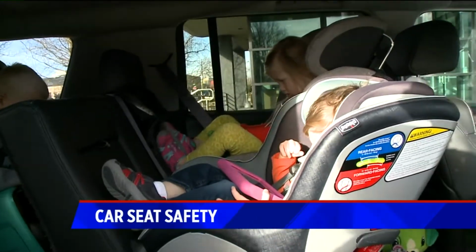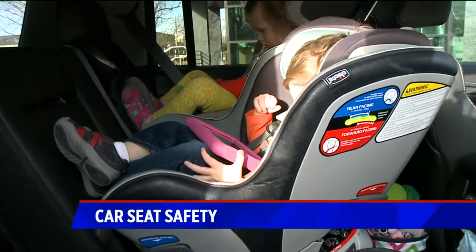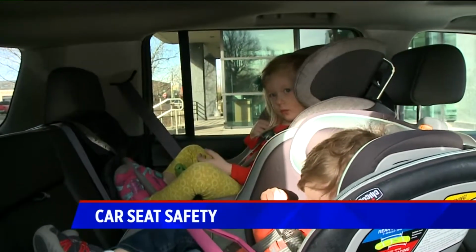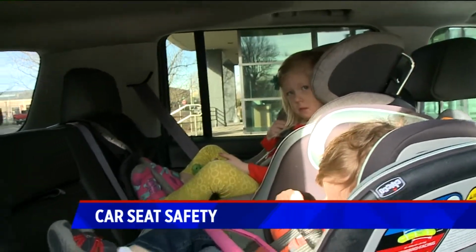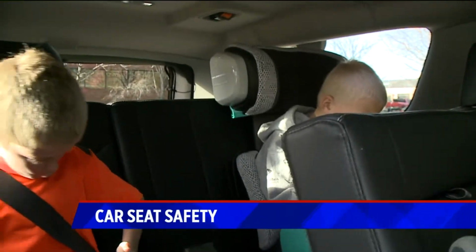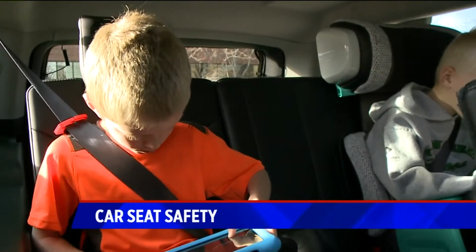So what we have in here, you can see my youngest is 22 months, and he's still in a rear-facing convertible seat. And then my 3.5-year-old, while she could be in a forward-facing seat, we've chosen to keep her in a rear-facing position because she's much safer that way. And then my 2 7-year-olds in the back are showing a high back booster as well as a backless booster. Both are appropriate for a 7-year-old who can sit still the majority of the time.